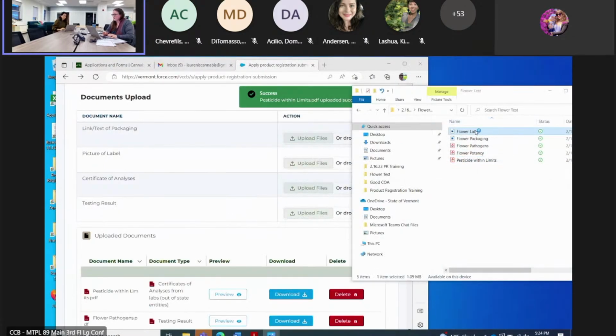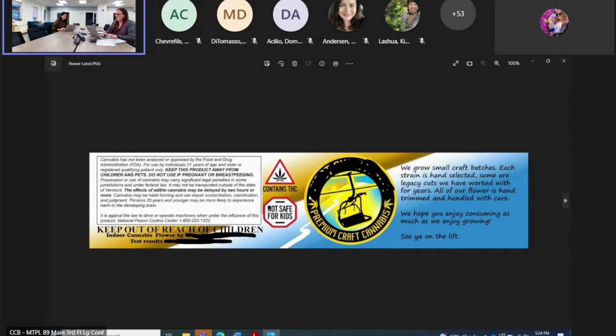Okay. Now we're looking at our label. Here are two graphics, our narrative, keep out of reach of children. The person lists the company, the test results address, and I think what's important too with our label review, we're making sure that there's no false or misleading statements, and that it meets all the requirements that are in our labeling guidance.